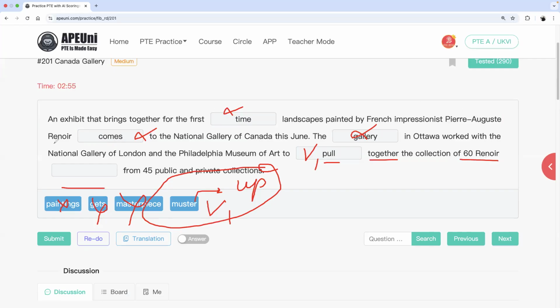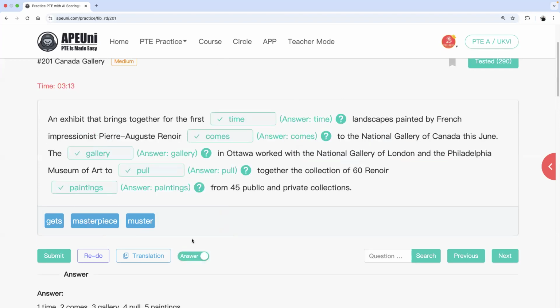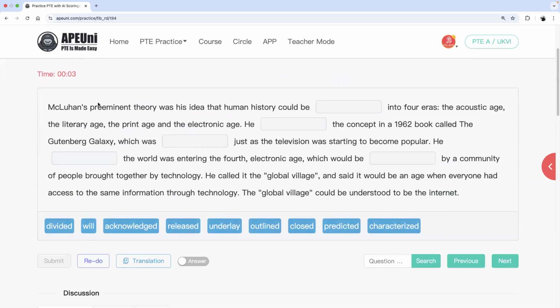So who is Renoir here? What does Renoir do? He paints. So how many? 60. What? Paintings. Why not masterpiece? Because it's single. We need 60, so we need plural. So paintings. I hope that makes sense to everybody. So that is your answer. So you have to actively look for the answers in the paragraph when you are solving them. Okay. Let's do the next one.